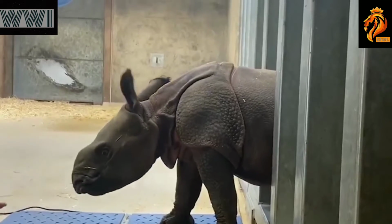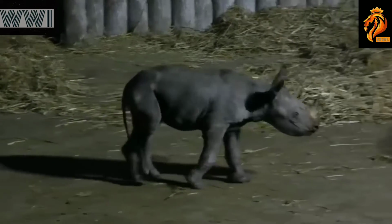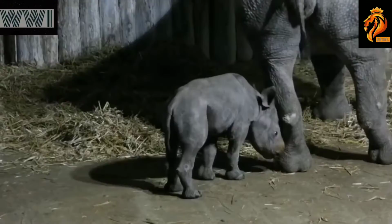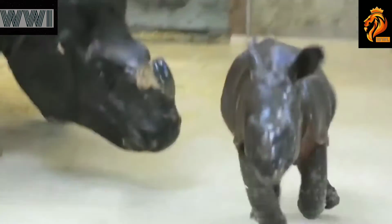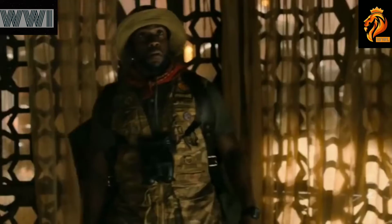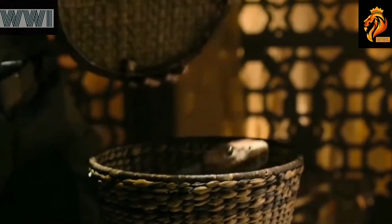A rhino calf needs about 3 days after birth to learn how to stand on its feet and follow its mother. And although the babies look strong enough, they remain under the protection of the adults for at least 2 to 3 years until a new calf is born. After that, the young rhino begins to live its own life and soon turns into a formidable inhabitant of the savannah.